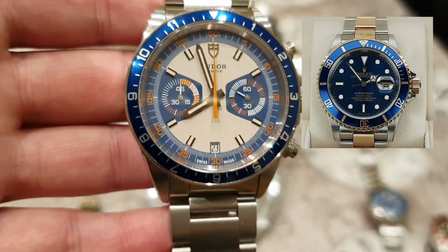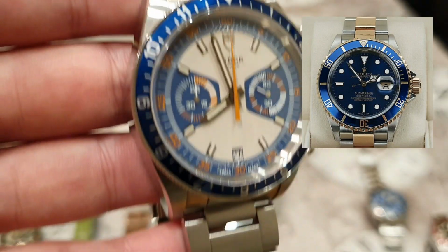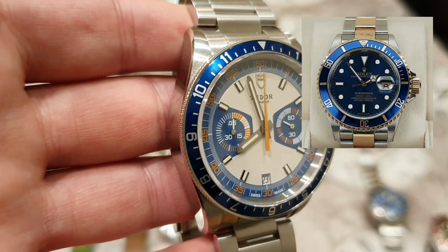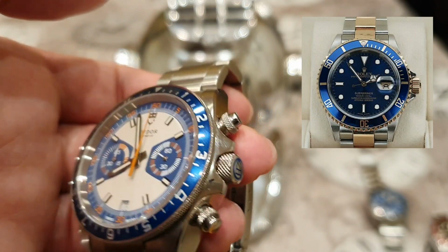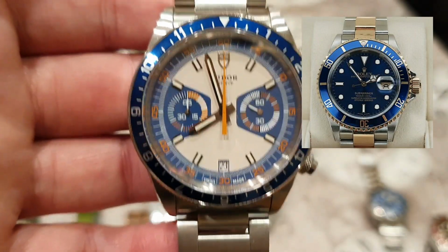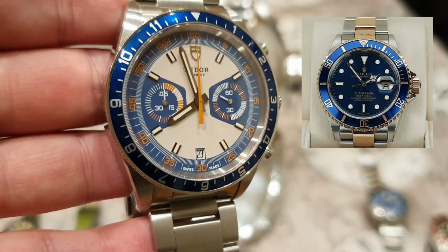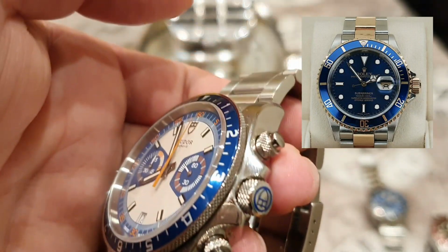And I thought, you know what? It's a nice timepiece. Let's get it serviced by Rolex. Let's get the Rolex experience. I've never serviced a watch via Rolex before, and I thought, let's do it for the first time so I can report to you guys the experience of having your watch serviced by the manufacturer.